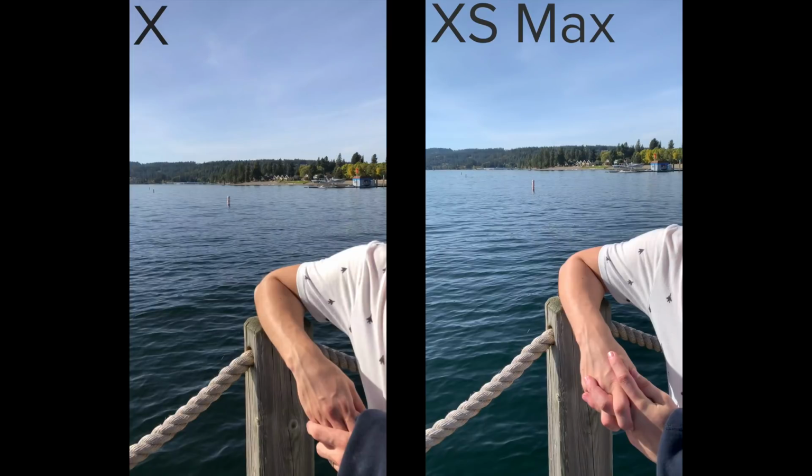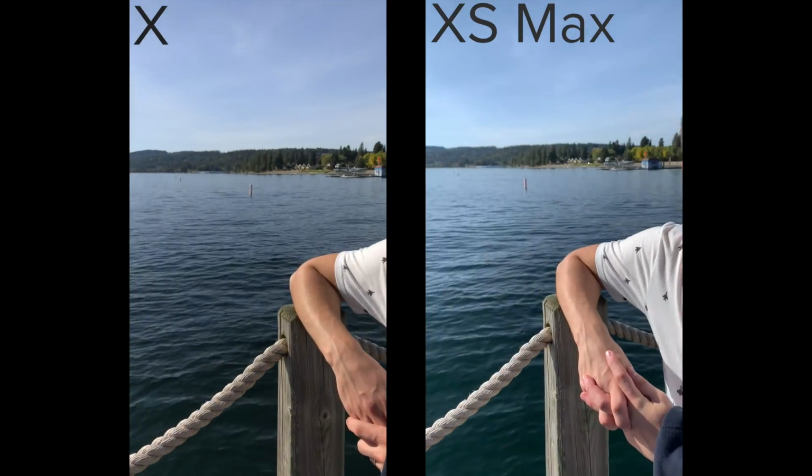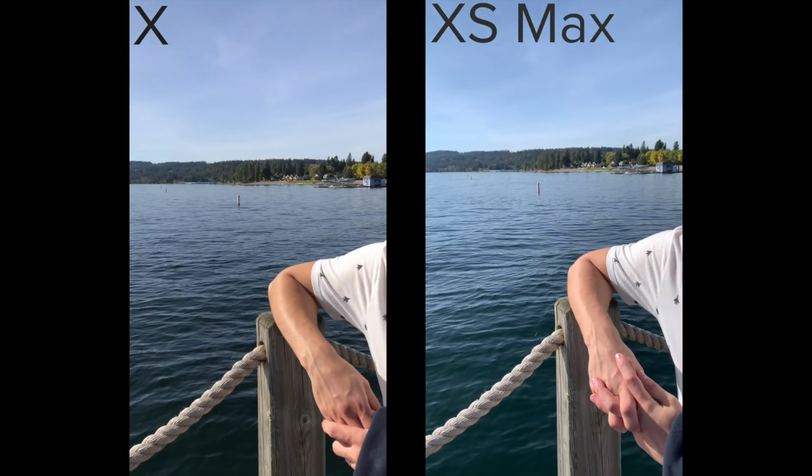As you can see, the trees are in the background. The XS Max was able to switch focus to my face almost instantly, while the X was still focused on the background. It wasn't until this point that the X locked in focus. At this point, we can see that both phones are locked in on the background. And just like that, the XS Max is focused on the face, and the X is still on the background.